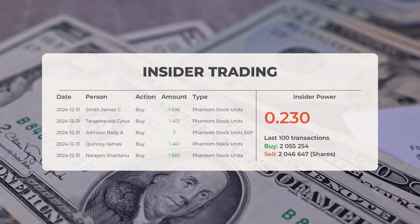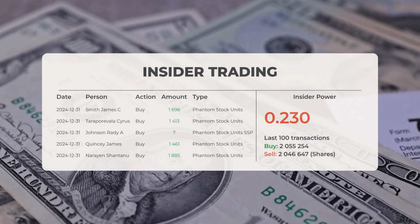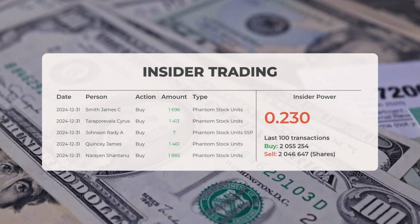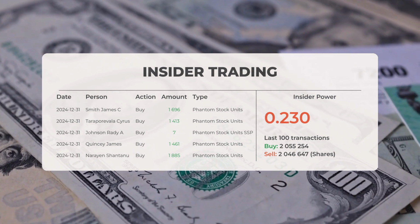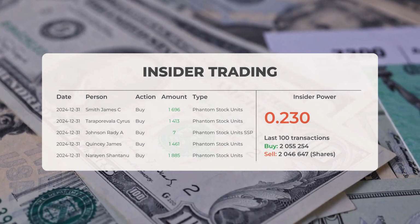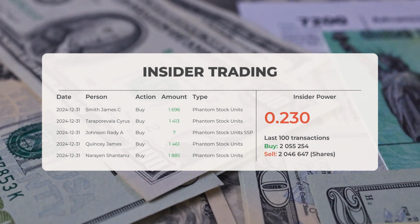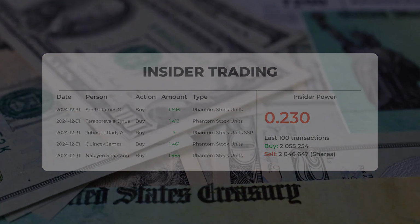On the last day of the year, 2024, James Quincy made an insider purchase of 1,460,611 shares of phantom stock units. On the last day of the year, 2024, Shantanu Narayan performed an insider purchase of 1,884,659 shares of phantom stock units. Analyzing the 100 most recent insider trades, we find that the insider power is negative, with a ratio of 0.230. In total, insiders acquired 2,055,254 shares and sold 2,046,647 shares during the last 100 trades.